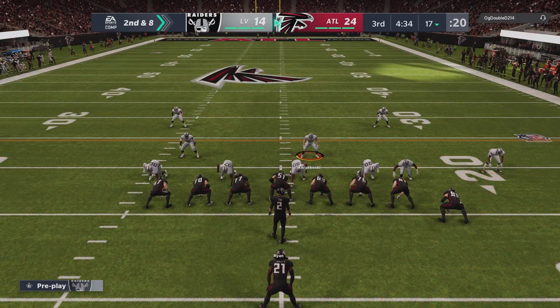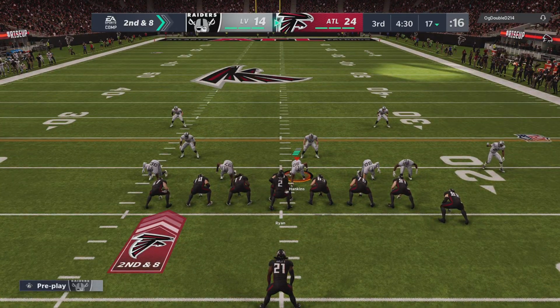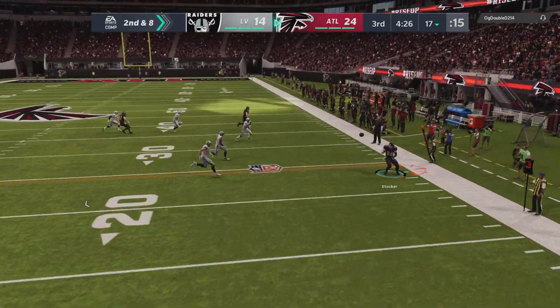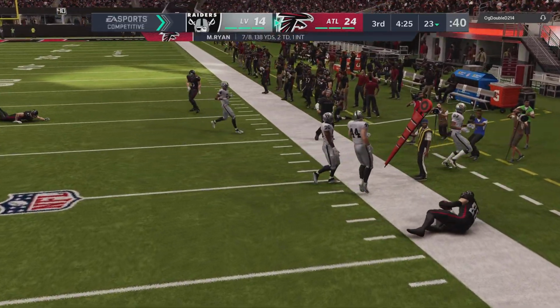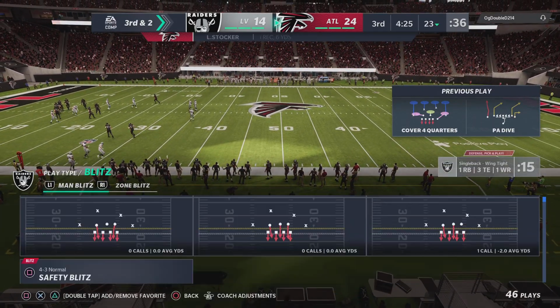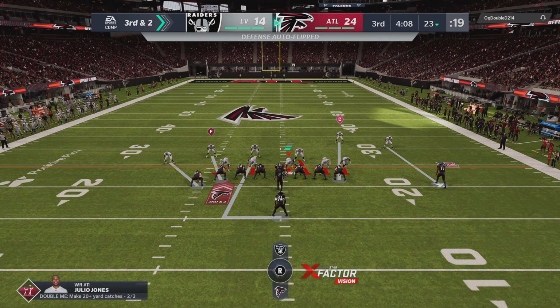The last run got a couple. Here's 2nd and 8. Play action. Ryan. And he hits his target. This is Luke Stocker. And able to get this across the 20 before going out of bounds. 6 yards is the pickup, and that'll lead to a 3rd down.